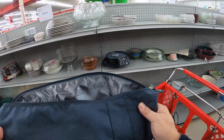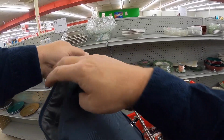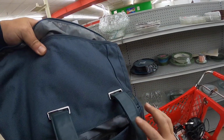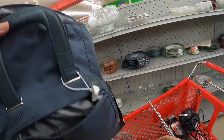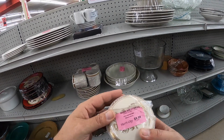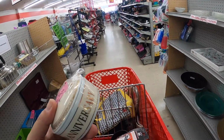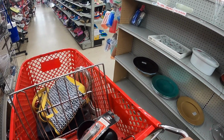All right, I picked up this Halliburton Zero briefcase, tote, I guess you want to call it. Sells for about $40–50. Brand new. Still got the security thing on there. $9.99. You know, I'm gonna take that and I'm gonna flip that and make some money. I got it for $9.99.